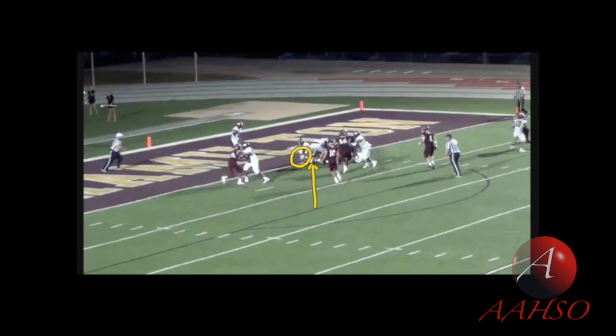But here's the problem. Now this is the head linesman. If he were in the proper position, he would be looking at the back. He could not tell where the position of this ball is. So even though he's in a bad position, it's going to be very difficult for him to help us on this play. So who's going to have the best look? Where does this really open up to? It opens up to the referee.